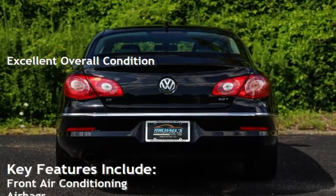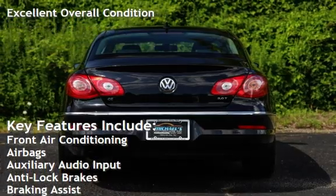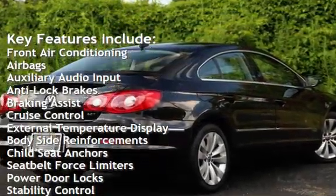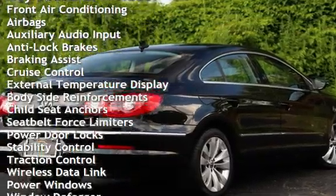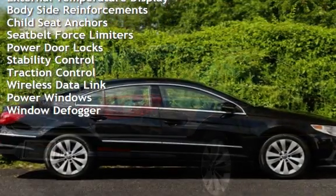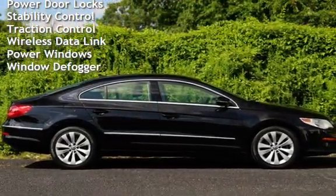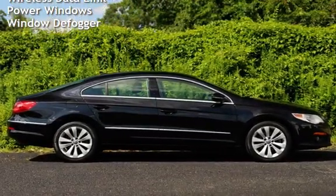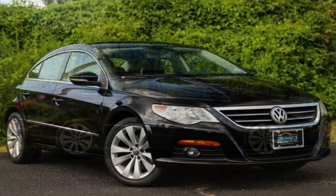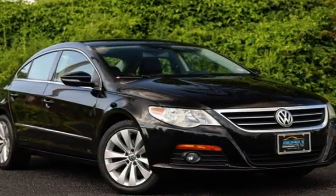Key features include front air conditioning, airbags, auxiliary audio input, anti-lock brakes, braking assist, cruise control, external temperature display, body side reinforcements, child seat anchors, seat belt force limiters, power door locks, stability control, traction control, wireless data link, power windows, and window defogger.